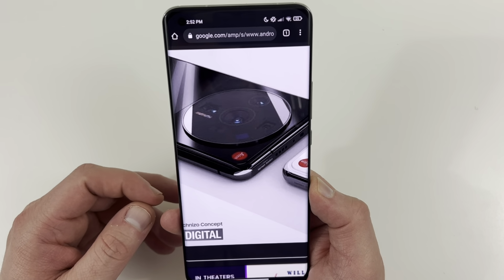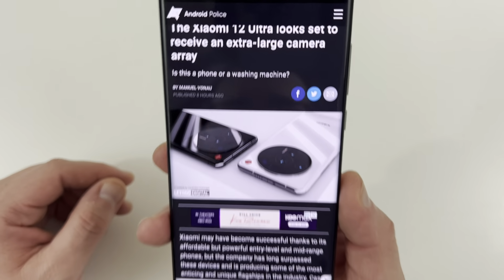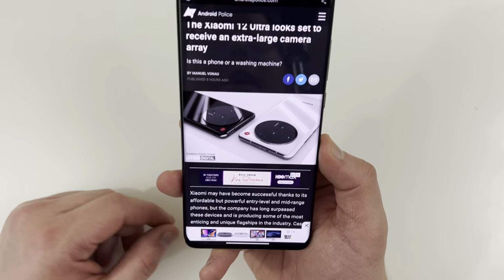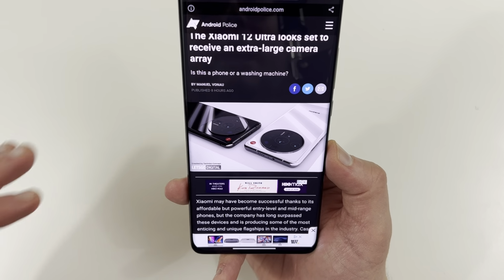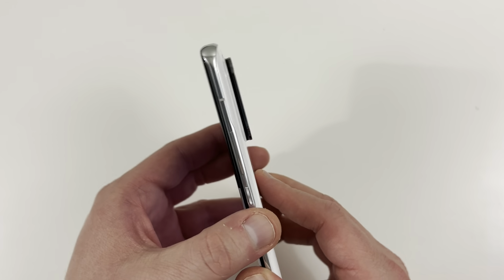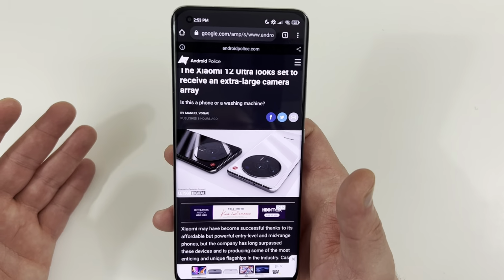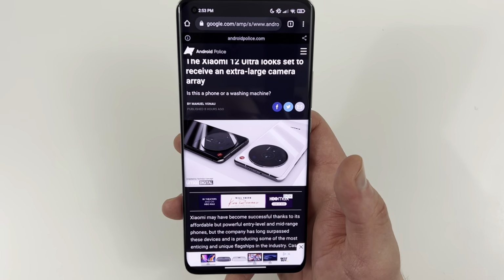So while I don't have a huge, it is certainly unorthodox, right? You can see both the black and the white model. It's certainly unorthodox for sure. I don't have a problem with the huge camera bump, and I'm sure it'll fit nicely in a case and everything. This camera bump is huge as well, right? You can see clearly it protrudes quite a bit. That doesn't bother me, and buying a phone with that doesn't bother me. S21 Ultra, all those other phones had it.